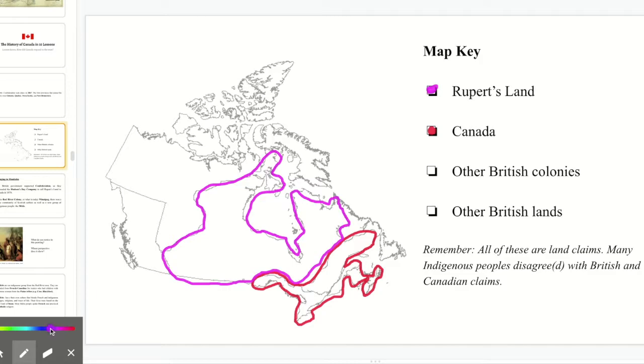Now, there were also some other British colonies. So kind of 3 big ones in North America at the time. There was Newfoundland, which didn't join Confederation, even though it had been invited. They thought it wouldn't be a good deal for them. They didn't actually join until almost 100 years later, in 1949. PEI joined Confederation pretty soon after Confederation started. And then the other British colony, way out on the Pacific, was, of course, British Columbia, which included Vancouver Island, Haida Gwaii, and the mainland.